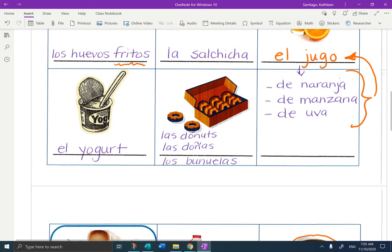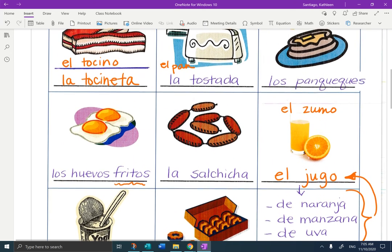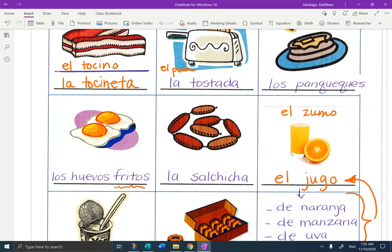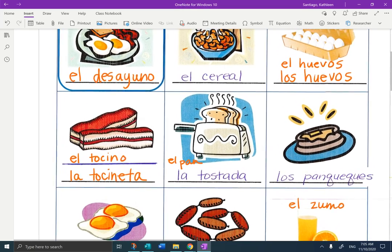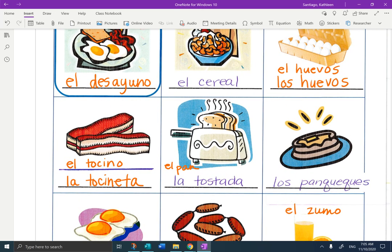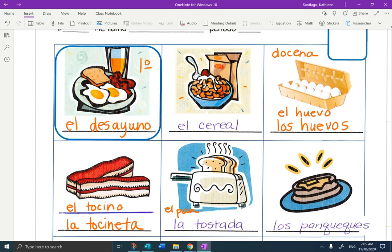Las donuts, las doñas, los buñuelos, el yogurt, el jugo de naranja, el jugo de manzana, el jugo de uva, el zumo, la salchicha, los huevos fritos, los panqueques, el pan, la tostada, el tocino, la tocineta, los huevos, el huevo, mistake, el huevo, docena de huevos, el cereal, el desayuno.